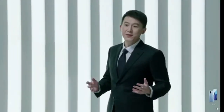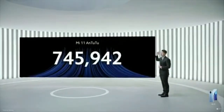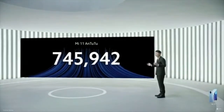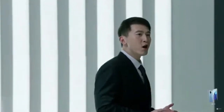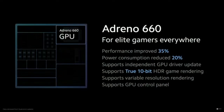Together, Mi 11 features our greatest AnTuTu score of all time, at an incredible 745,000. Mi 11 is really ready to power your performance. Backing this incredible performance is the Adreno 660 graphics processing unit, which makes Mi 11 one of, if not the very best device for mobile gaming. This GPU sports a performance improvement of 35% and offers support for 10-bit HDR gaming.